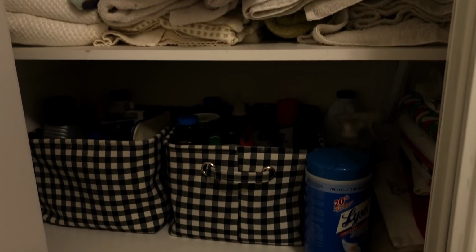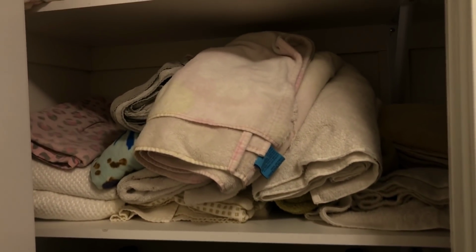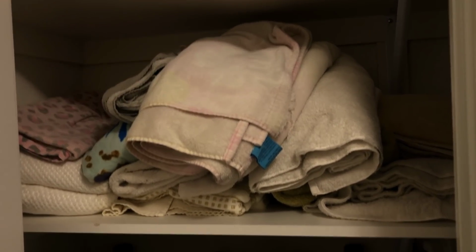I want to clean this up, and I've got to clean out these towels. Look how faded this is. These are old beach towels. I want to get rid of these. They've got to go. So yeah, that's the before.